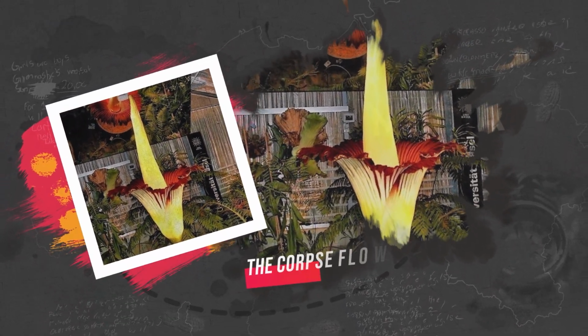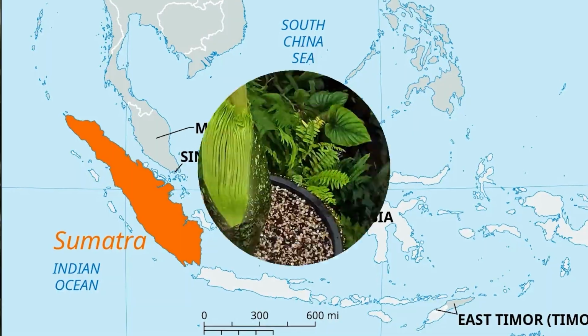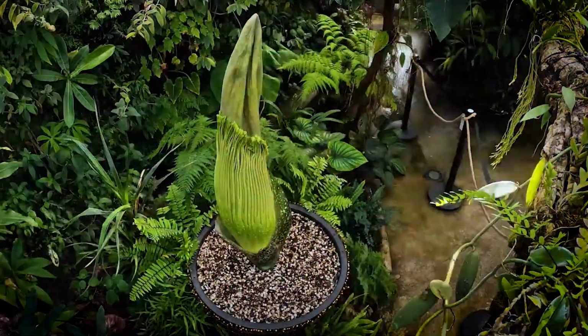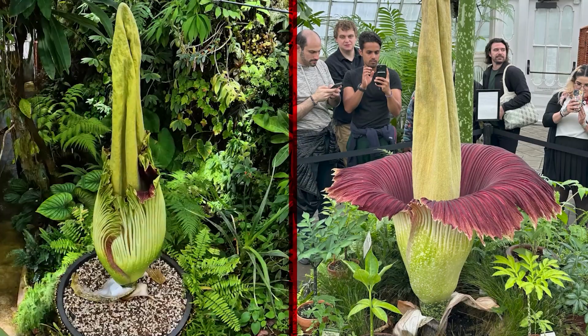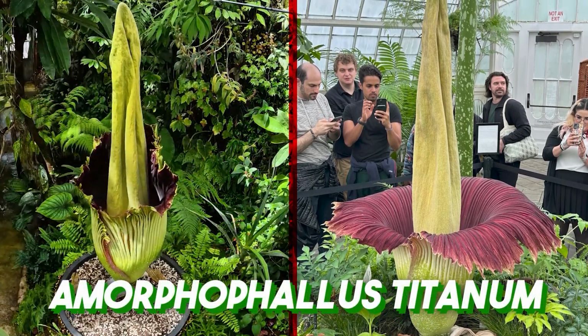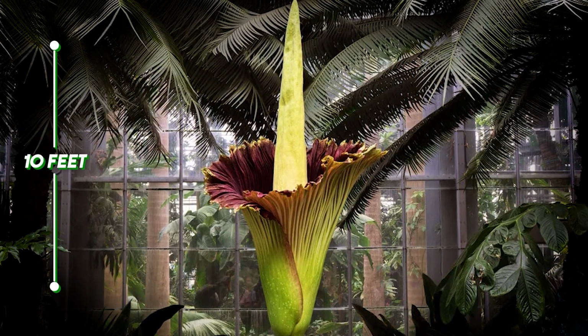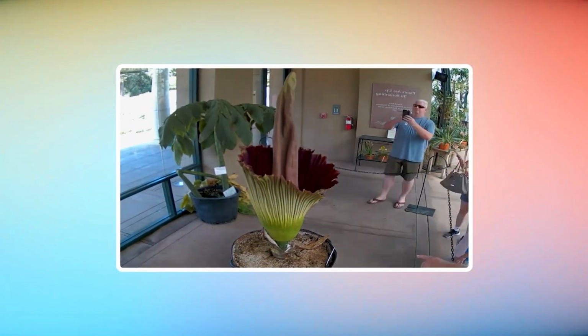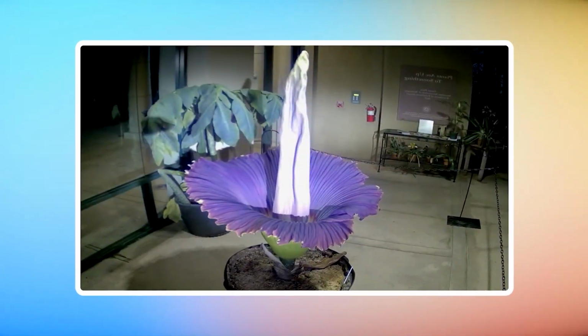The corpse flower. Deep in the rainforests of Sumatra, a plant grows that draws crowds the moment it blooms. Not for its beauty, but for its stench. The corpse flower, Amorphophallus titanum, produces the largest unbranched inflorescence in the world, towering up to 10 feet. When it opens, it releases a smell so strong and foul it's often compared to rotting flesh.